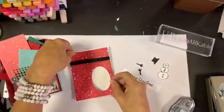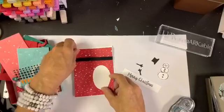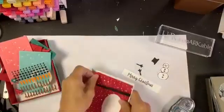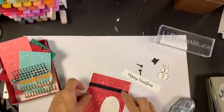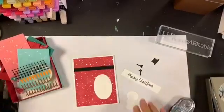Isn't that fun? It's got a scalloped edge and then a flat edge. So let's go ahead and put that right down on our paper. This is the hardest part sometimes. Oh no, my gosh, guys, that's horrible. Let me stand up. I'm sitting down and I'm trying to watch what I'm doing on the camera. I have to look down to get it straight. So let's just look down. I'm going to stand up. There we go. Much, much better.